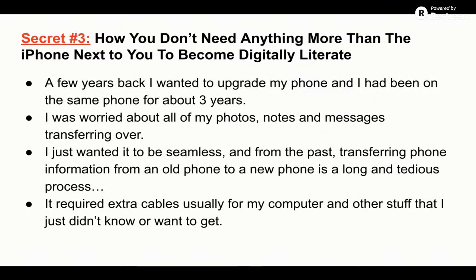A few years back, I wanted to upgrade my phone, and I had been on the same phone for about 3 years. And I was worried about all of my photos, notes, and messages transferring over. And I really just didn't want to lose them. You know the feeling when you've spent so much time on a device and then it's time to upgrade to a new device. You've got to make sure that that stuff's there. And I wanted it to be seamless.